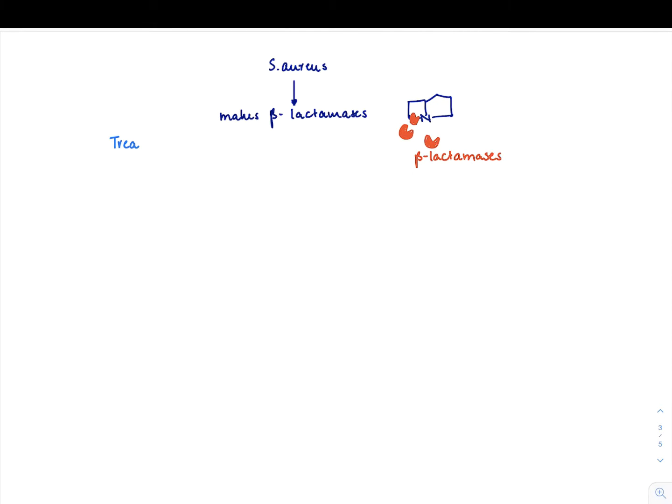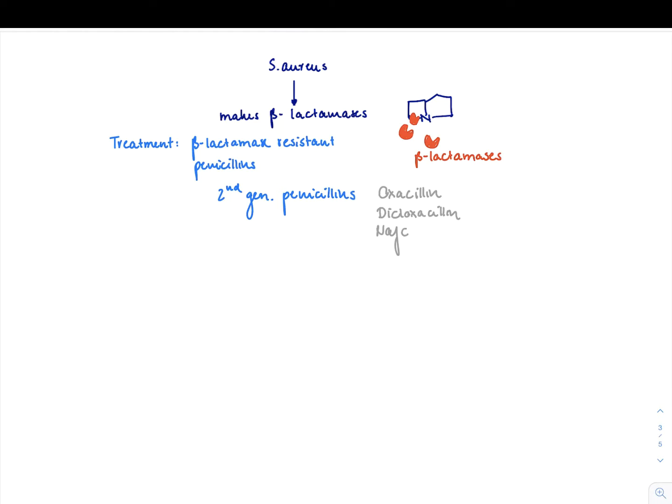So we always knew that, and therefore we realized, well, we need to treat Staph aureus with an antibiotic that is beta-lactamase resistant. And what should come to your mind are beta-lactamase resistant penicillins, because penicillins obviously are very good against gram-positive bacteria. And the second generation penicillins were developed to treat Staph aureus, hence the name anti-staphylococcal penicillins. And these are things like oxacillin, dicloxacillin, and nafcillin.